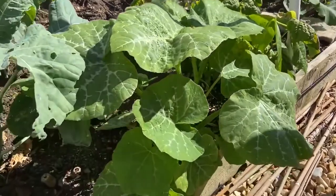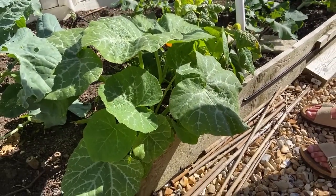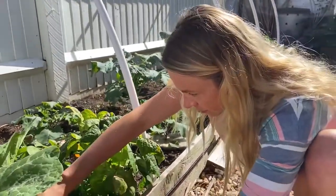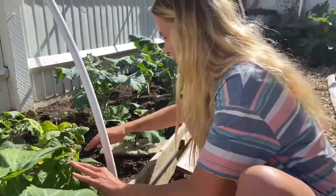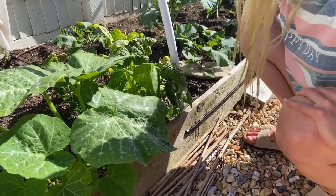We don't know what this is. No, this was a volunteer of some kind. I thought it was a squash. It looked like a cucumber or squash at the start, and we don't really know what it is, so we're gonna let it grow, and if it produces food, that's great. If not, it's going. And those are some old dragon tongue beans that are past their sell by date.